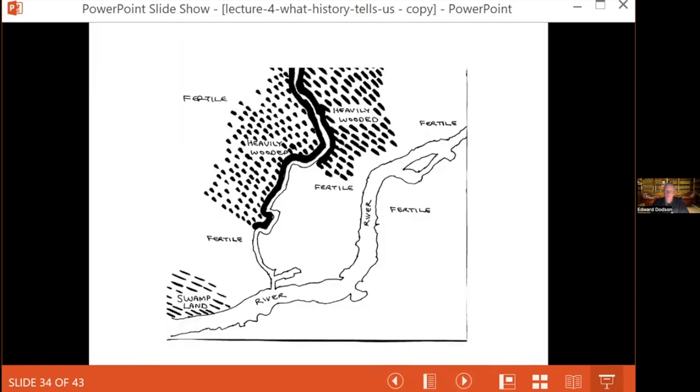So this is what we're facing. We have an area that we're coming to, and our surveyors, along with us, help us to decide on how to fairly allocate the land by coming up with a sketch. They do a survey and they tell us, okay, here's what the region looks like. We have a river running through it. On each side of the river, for the most part, the land is pretty fertile. And toward the southwestern part of the river, there's swampland, and it's not going to be good for much.